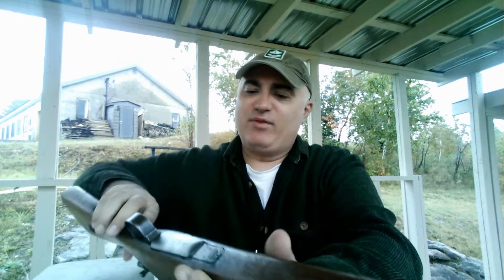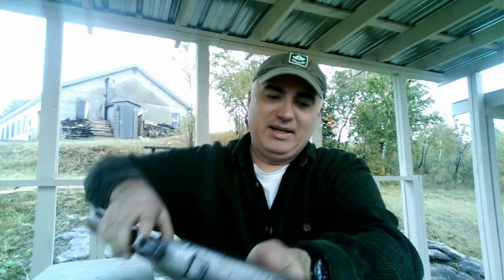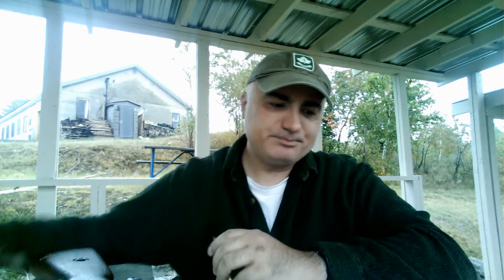It has an internal 5-round magazine. You can see the bottom of the butt plate here, or the magazine plate here. And it fires the 8mm Mauser round, which you can see right there. Specifically, it's known as, if you want to be technical, 7.92 by, let me just check my notes, 57mm.